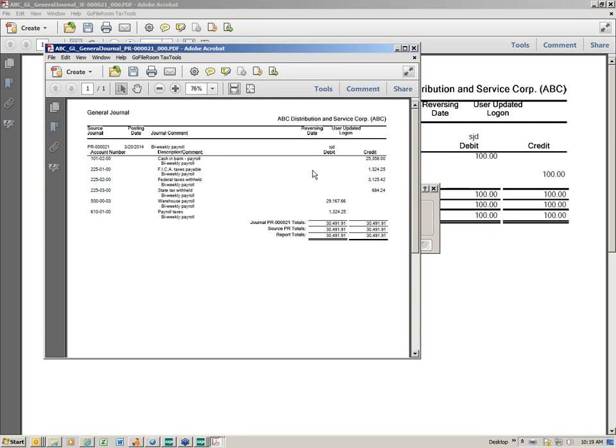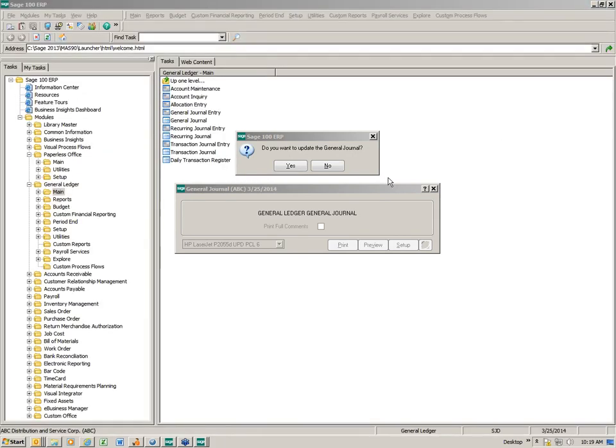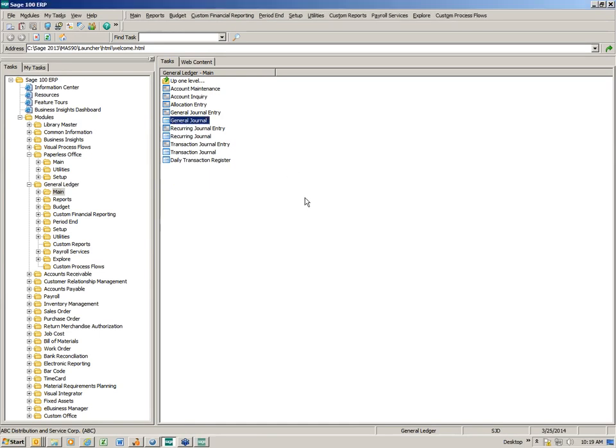But here's the trick with paperless. I got these paperless documents. I still want to print. What do you do? You click on the printer. So we want the PDF as our backup, but I want my paper too. Click on the printer. So I would print that. I would print the next one. And I would print, and I would print. Okay? Now I have my question. Do I want to update my general journal? Why, yes, I do.